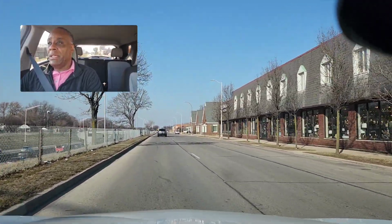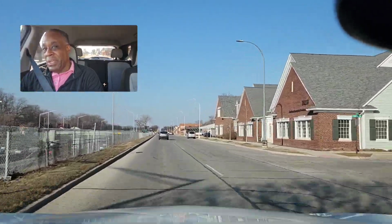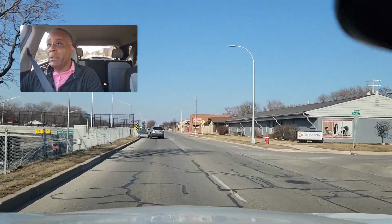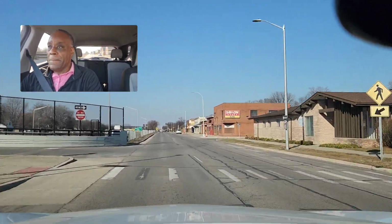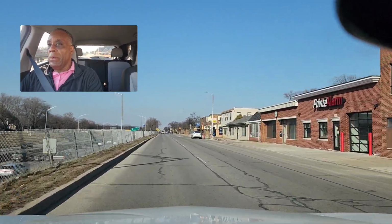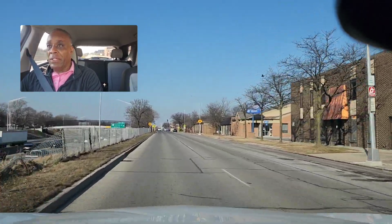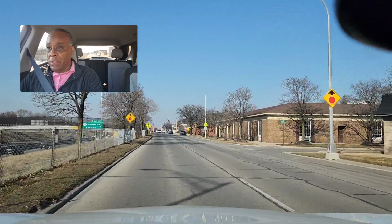I'm anticipating a lot of traffic. Your road testers will take you in a residential/business area. See, they don't have a blinker. You'll lose points for that. We will have to potentially get on the expressway, and it could be a lot of heavy traffic, stop and go, but nevertheless, you need to learn how to handle this.